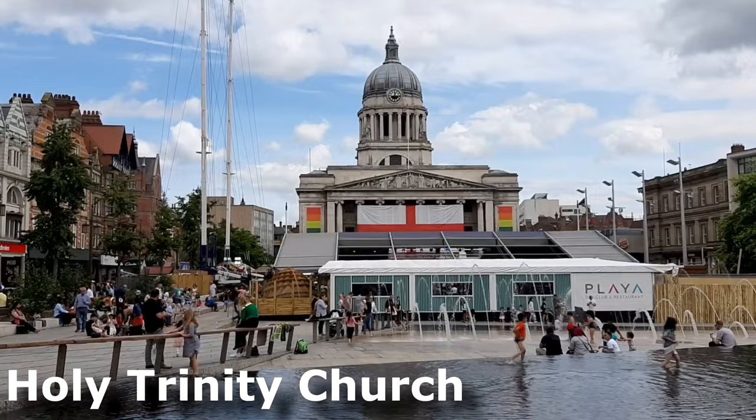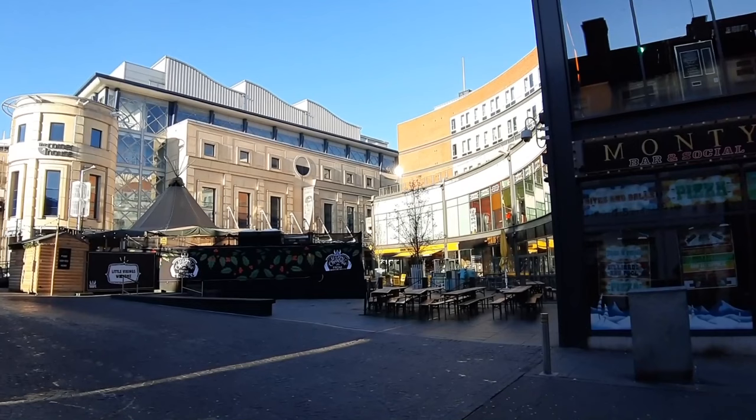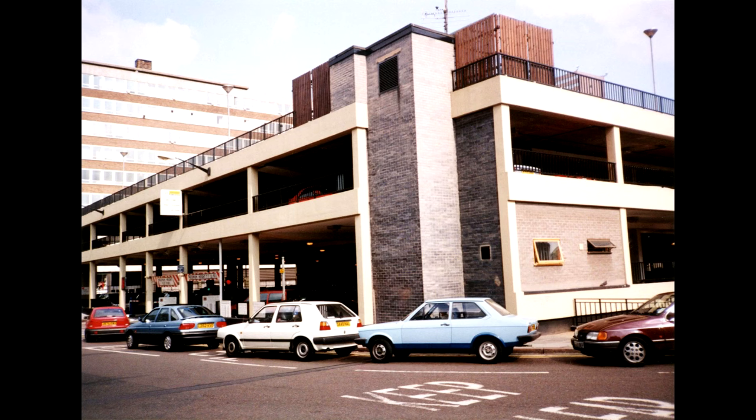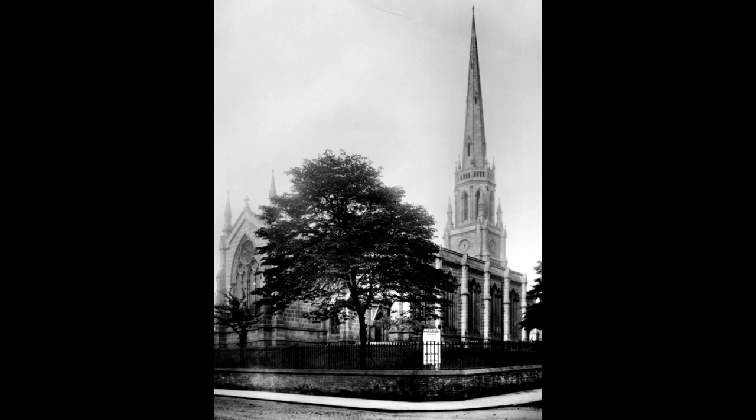As we said in episode 1, as a city, Nottingham has developed and changed over the years. For instance, those of you aged around 20 or 30 will know Trinity Square as an area for eating and drinking. For those of you aged 30 to 60, you remember a multi-story car park which always smelt a bit dodgy first thing in the morning. However, those of you who are 60 years or older will remember the area as housing the Holy Trinity Church, which is the real subject of this video.